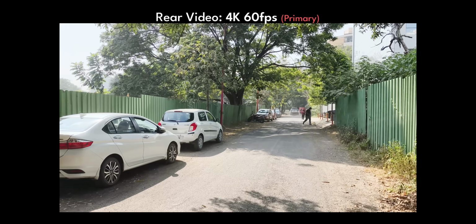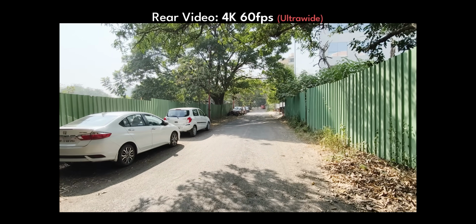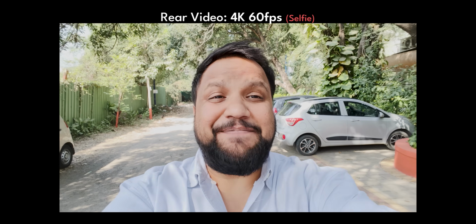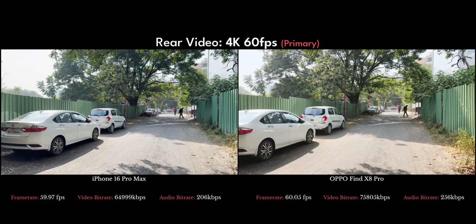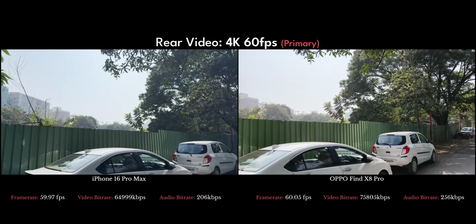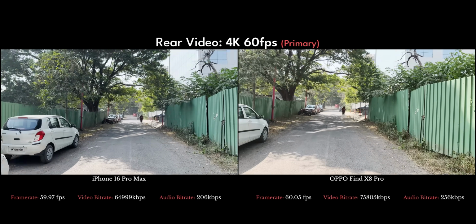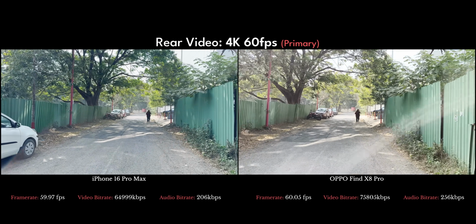Now with video recording, the OPPO Find X8 Pro can shoot 4K 60fps Dolby Vision videos using all the cameras in the stack: primary, ultra wide, telephoto, even the selfie. You get similar levels of Dolby Vision HDR tuning and sound quality on both the phones at 4K 60fps. iPhone's stabilization is slightly better, but OPPO's actually capturing more details thanks to the higher bitrate video recording quality. In fact, the audio bitrate is higher as well.